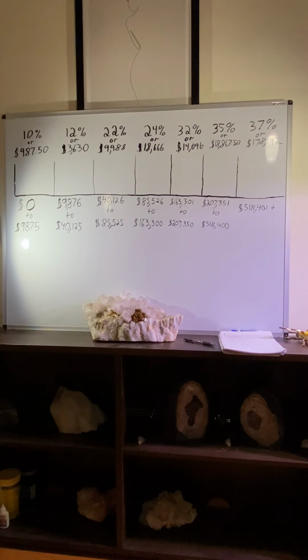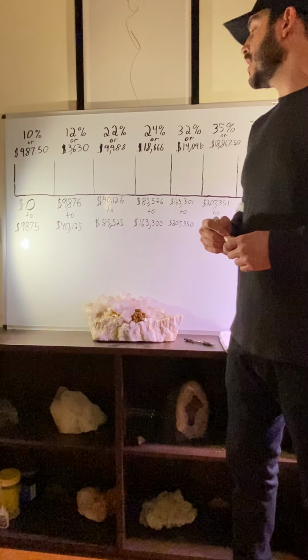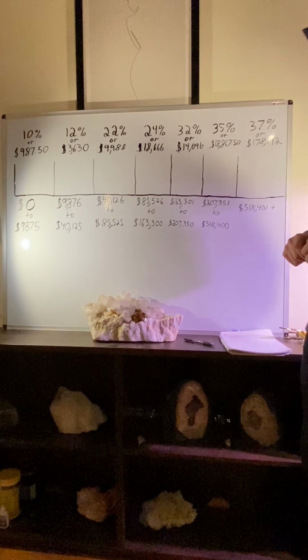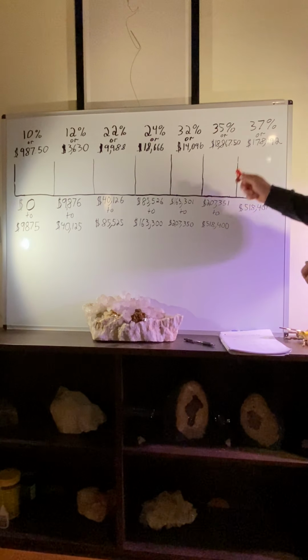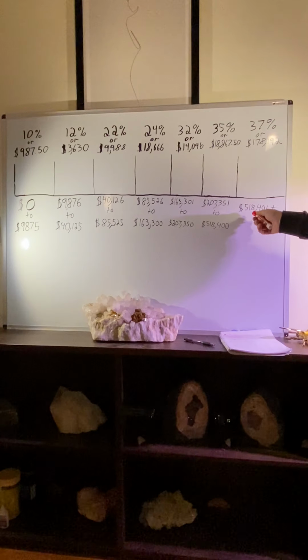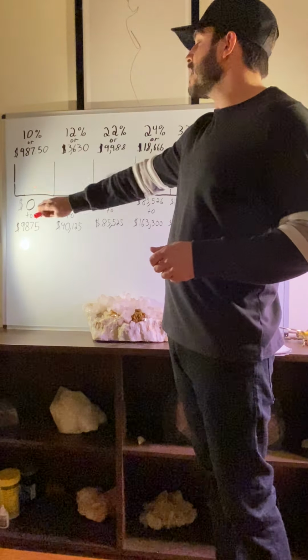So the first thing I want to go over is that it's broken up into brackets, as you can see. And how this is broken up is by how much money you make. The first bracket is $0 to $9,875. The next bracket is $9,876 to $40,125, then $40,126 to $85,525. Next one is $85,526 to $163,300, then $163,301 to $207,350, then $207,351 to $518,400, and the last bracket is $518,401 onward.